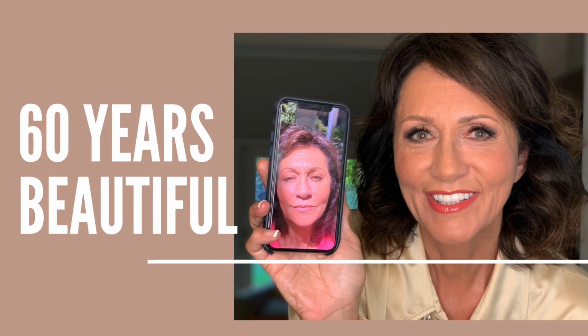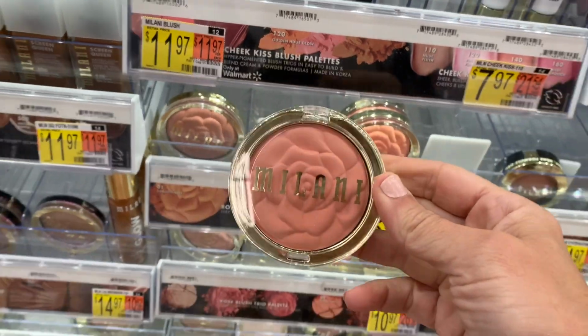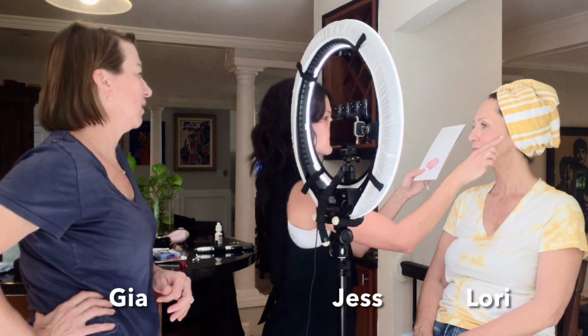Today I'm doing a 60 Years Beautiful makeup and I'm with my friends Lori and Gia. I'm using makeup that you can find at Walmart, Target, or even your local grocery store. We're getting Lori ready for a Zoom call, and then later we're going to bump it up for night. While Lori's in the chair, our friend Gia has some great beauty questions.